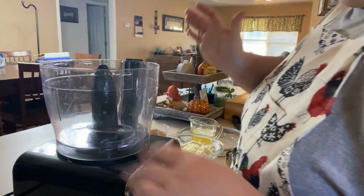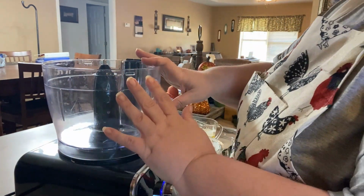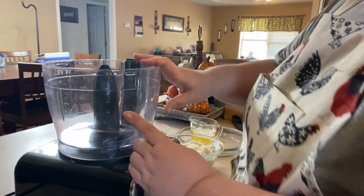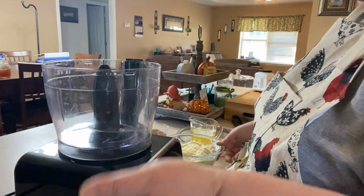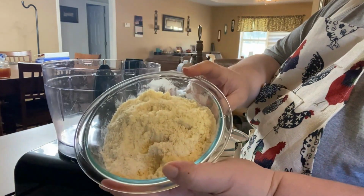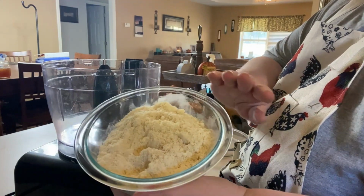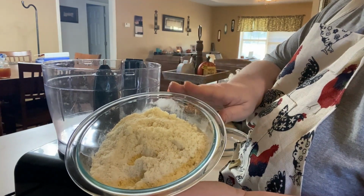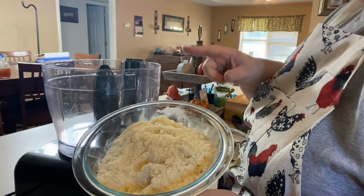We are going to start the crust. I am going to use my food processor just because it's easier and I have it out already. If you don't want to use a food processor, you could totally do this just in a bowl with your hand and fork, because it's not that hard at all. First thing we're going to use is our almond flour. I also have a little bit of oat fiber in here, but you can totally leave that out if you want to.